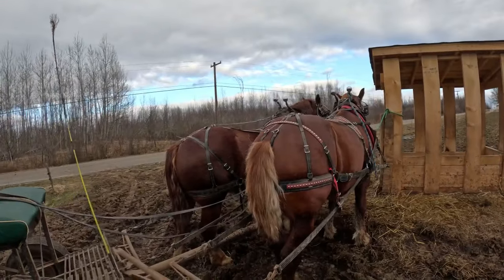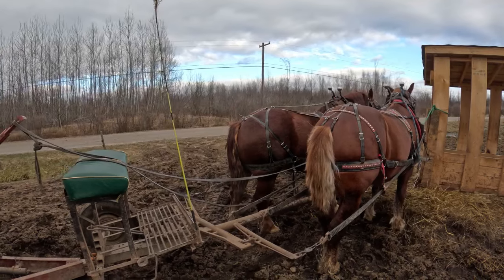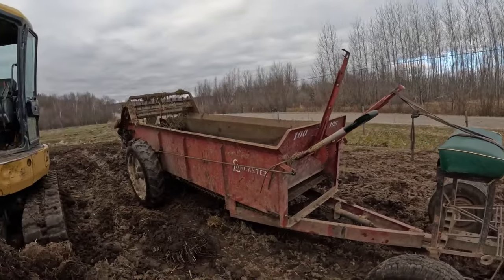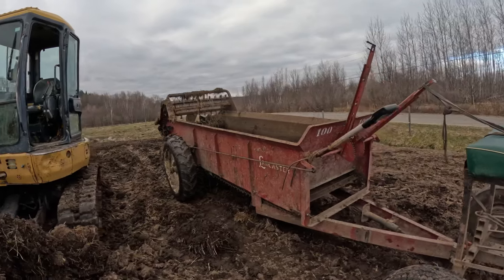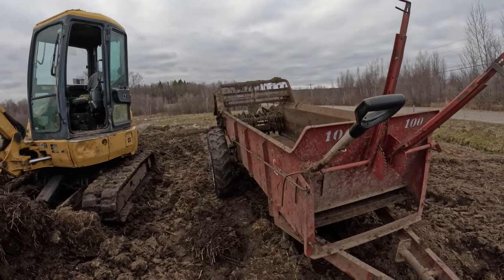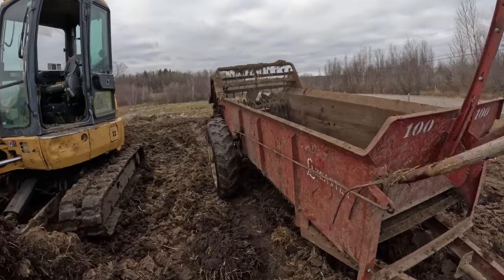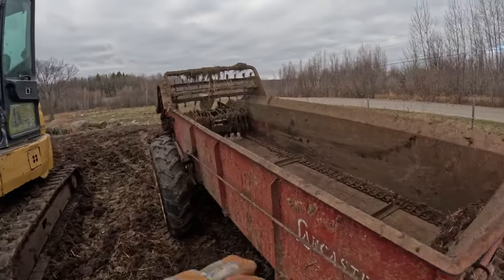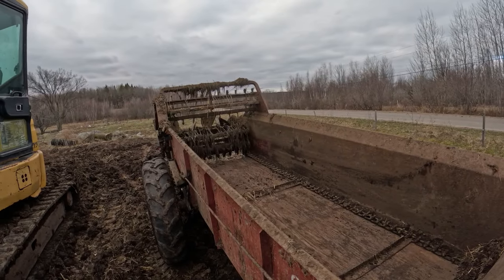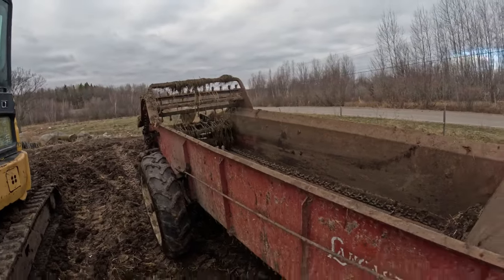So we're back with the two Suffolks. And because Earl doesn't have that much experience, we will be taking fairly light loads. I am curious, because this is a 100 bushel spreader, and do any of you guys know, or gals, with a 100 bushel spreader, is that considered level or heaping to get 100 bushels on? I'm curious if anyone might know that.